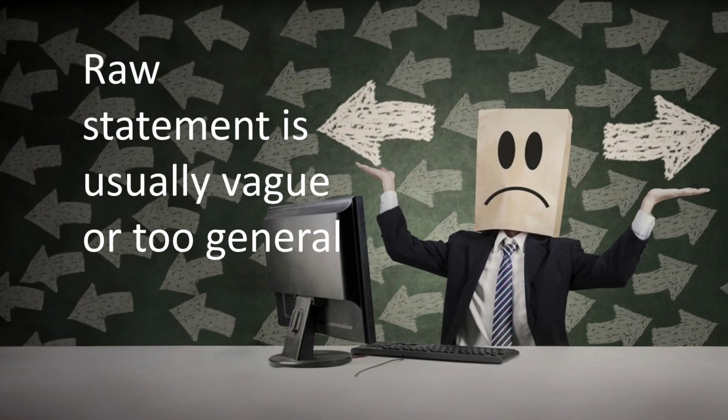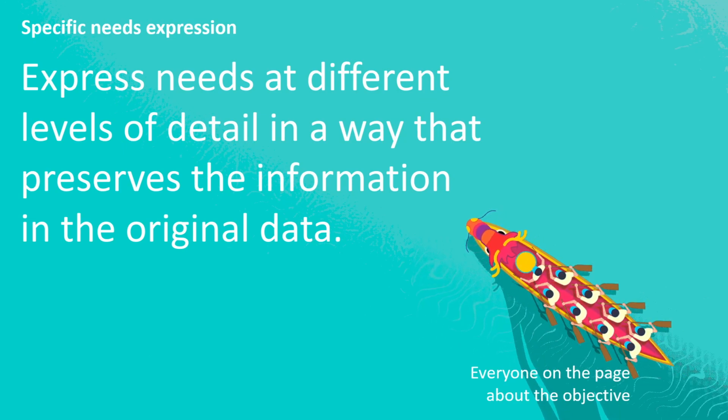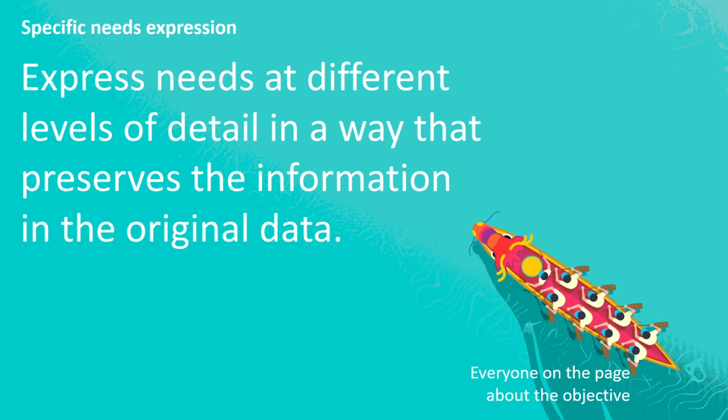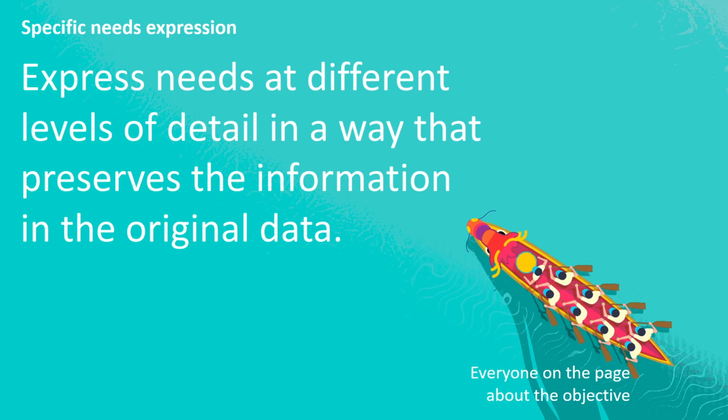When customers express their needs, the statement is usually a bit vague, or a bit too general. What happens if we translate this statement in the same way? This can lead to a misunderstanding. If there is a misunderstanding, the product development team may produce solutions that don't really hit the mark. Therefore, whenever translating the customer's needs, you should be specific. This means you need to describe the need as specifically as the initial information allows.